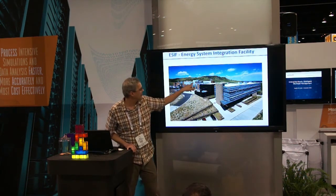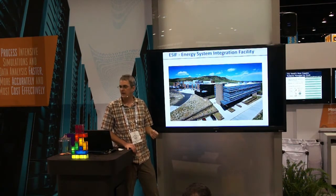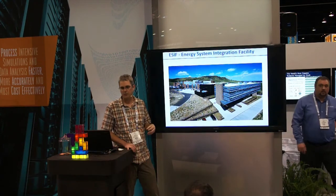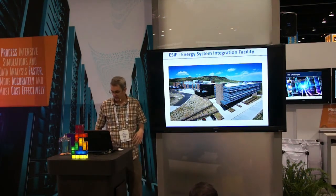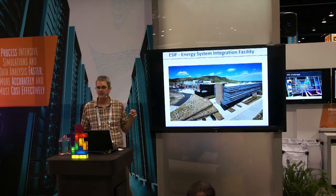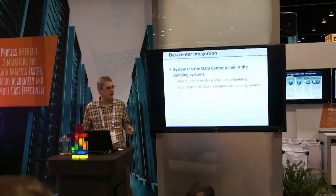Up here we have some evaporative coolers. That's actually how we cool the building. We don't have any traditional air conditioning systems in the building. Everything is done with closed loop water being chilled with evaporative cooling. So we have no traditional CRAC units in our data center. It's all actually 75-degree water, which we consider warm water.